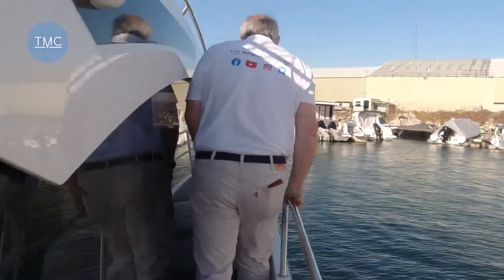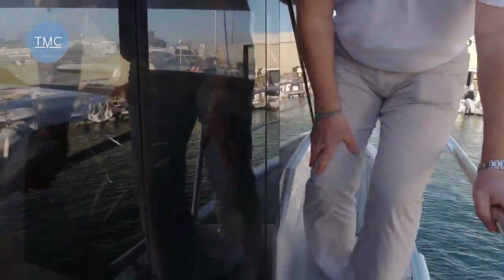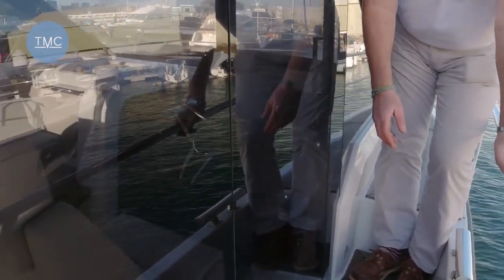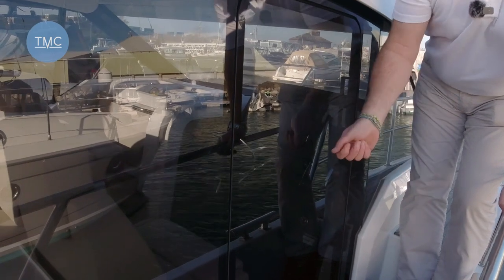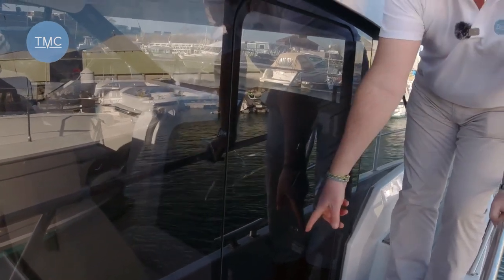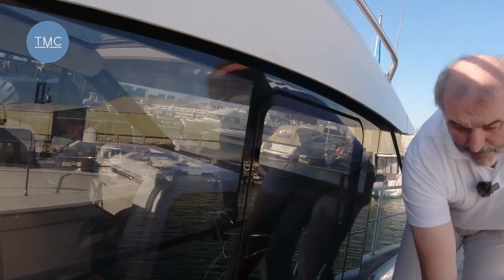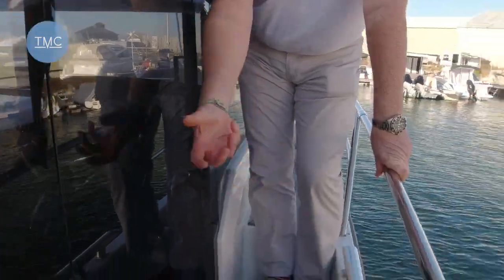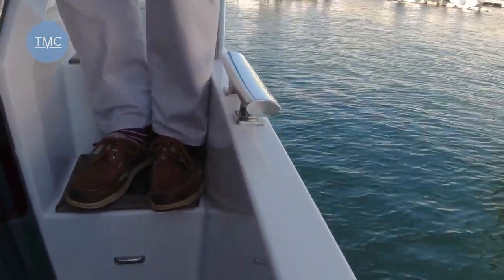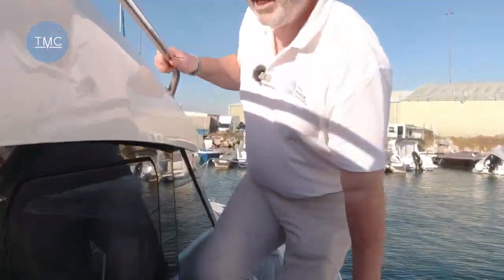So let's go a little further round, and we notice something here that we will have a look probably a bit more closely when we're inside, but we've got a full length door and it's glass all the way. And this is right by the helm station, meaning that you can, if you're helming on your own or short-handed, easily hop out. And again, you've got that really chunky midships cleat close to hand. So you can get a mid-line on there and at least make the boat fast while you sort out all the other lines. Let's go forward again.